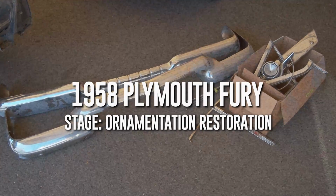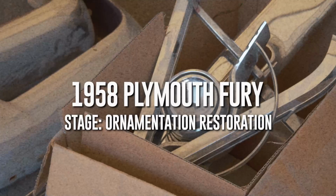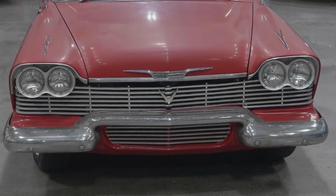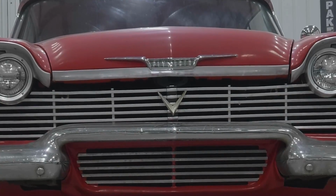When you're talking about some of the trim and ornamentation on Christine, there probably are 4 different treatments. You have the chrome, which you see in the way of the bumpers. They're steel that have been chromed. When it comes to a lot of the moldings, especially the grille work, it's aluminum from the factory, but then it's anodized.